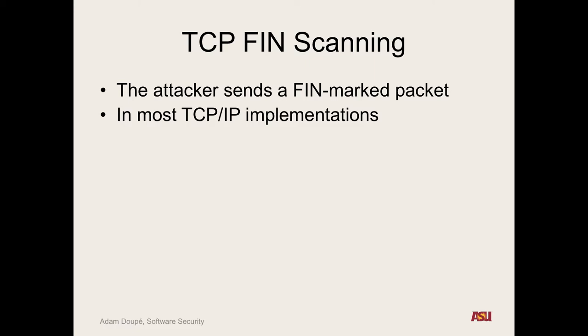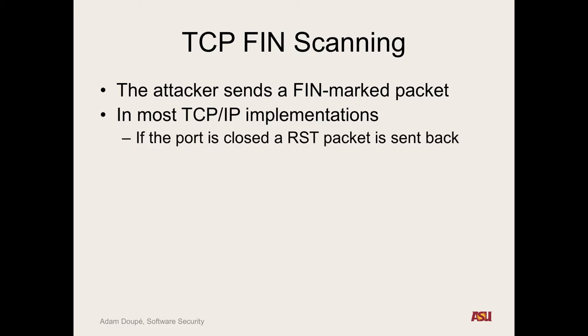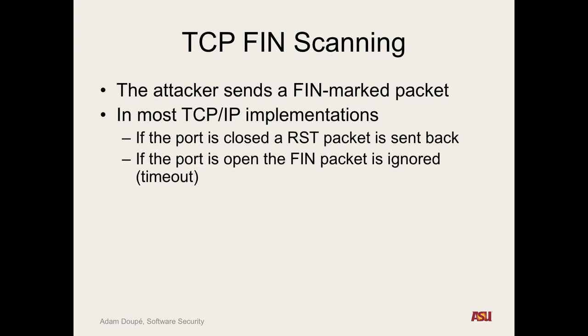So here, in a lot of TCP/IP stacks, if the port is closed, when they get a FIN packet, a reset packet is sent back that says, hey, we have to reset, something's wrong. But if the port is open, the FIN packet is ignored.